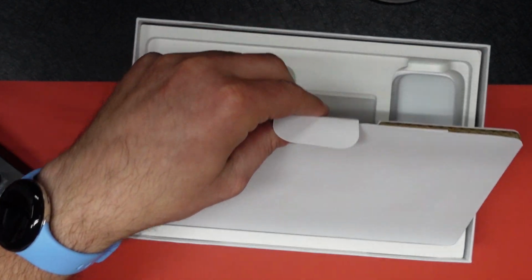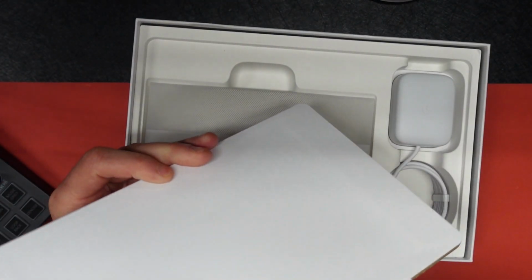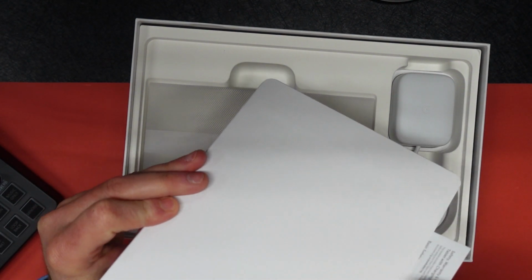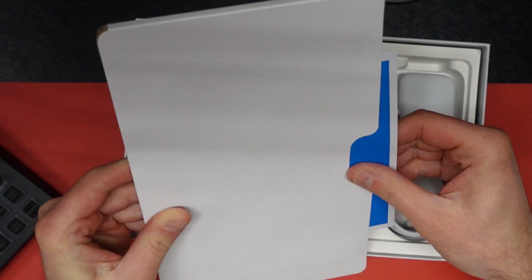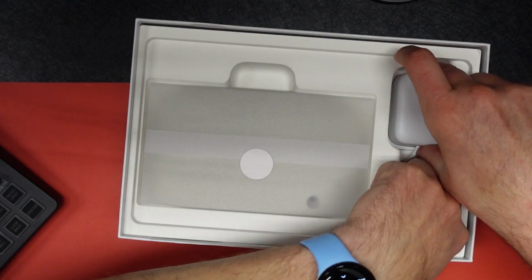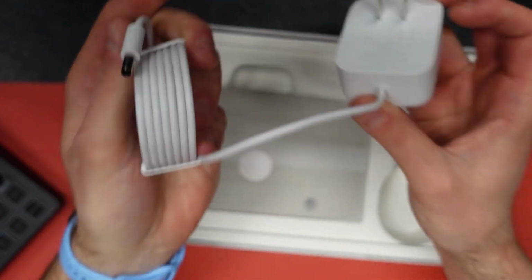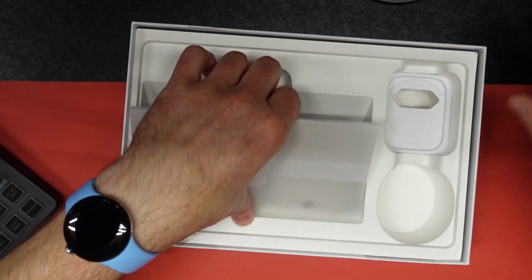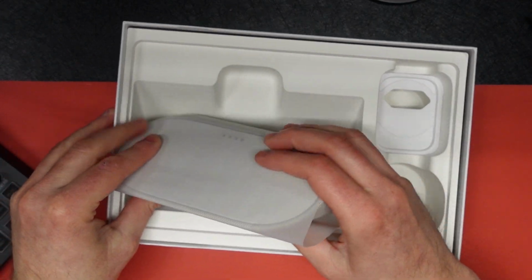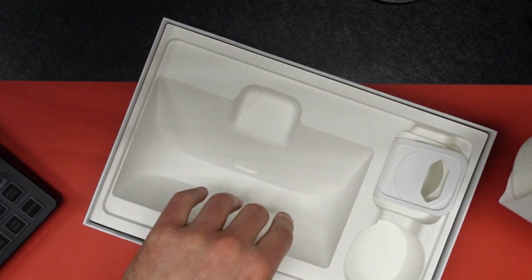So we'll put the tablet off to the side, and then in here you just got your typical, looks like just some information on the device itself. Let's get started, setup guide and all that. We'll put that off to the side. In here you got your cable. Now it's a barrel cable which plugs not into the tablet but probably and more than likely into this, which is the speaker hub. So let me get all this stuff out of here. It doesn't look like there's much more in here. Yeah, so let's get that out of the way.